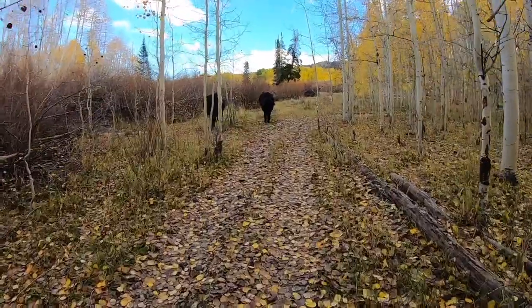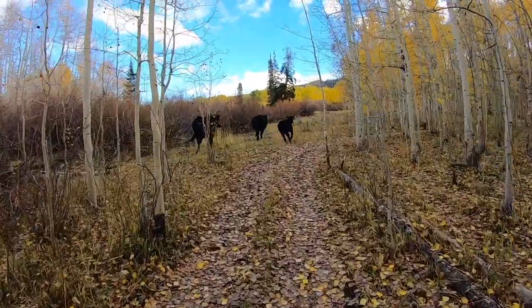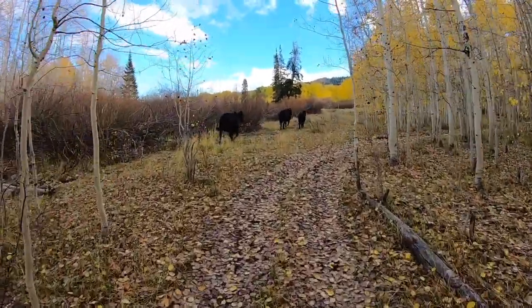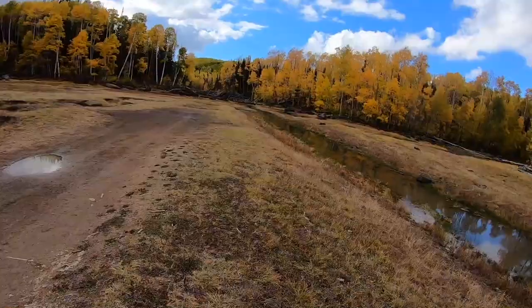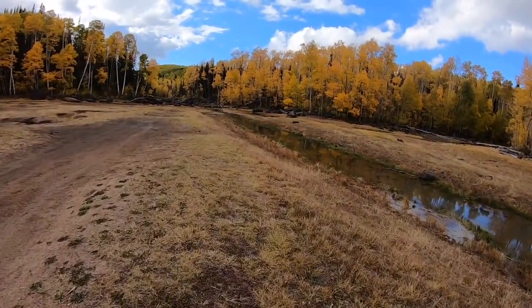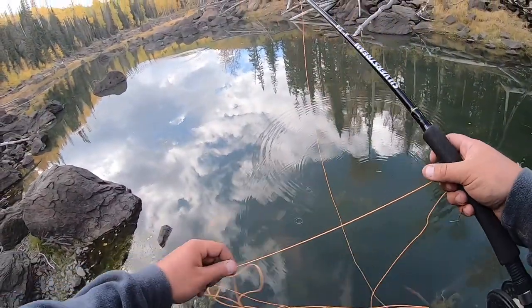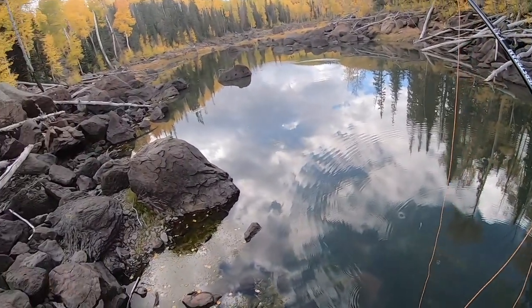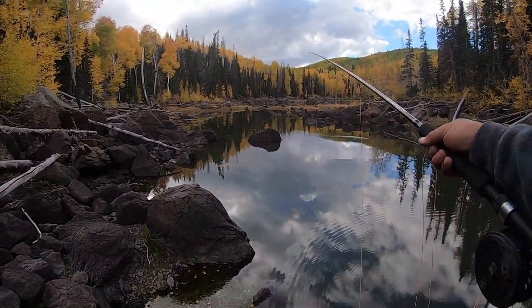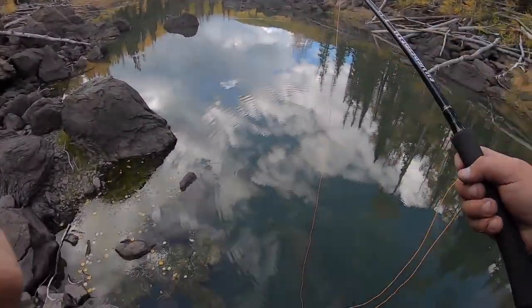All right, well, that was a good lunch. Now let's get back to fishing. Hey. Sorry, guys. All right, here we are, lake number two. Look how beautiful it is. Are you kidding me?